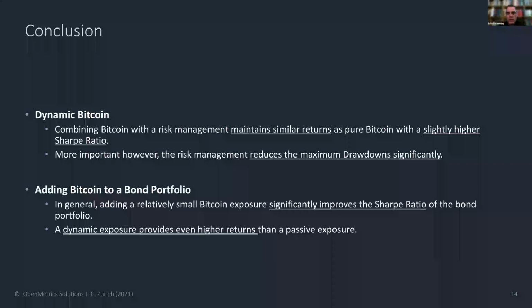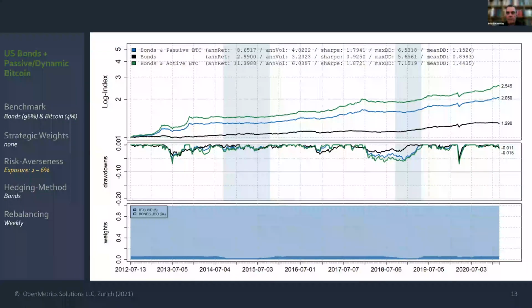But more important, what happens to your bond portfolio? If you just add a small Bitcoin exposure, it improves your Sharpe ratio significantly. So it improves your returns significantly without changing too much on your risk parameters. And of course, the dynamic exposure, as I alluded to before, provides even higher returns. So this is, in summary, quite an interesting result. And thinking about it from a risk perspective, again, it's important to understand that you have to treat Bitcoin properly and in the right proportion to any traditional asset. This is the reason why we just add a small portion to the bond portfolio.